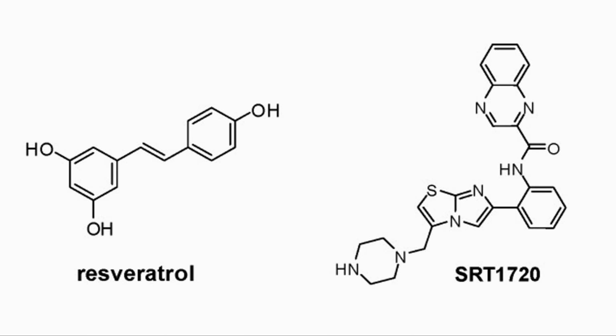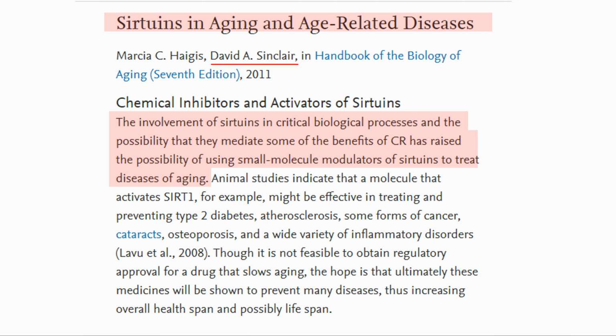Here is the molecular structure of SRT-1720. It is an analog of resveratrol and one of the SIRT1 activating compounds. It was originally developed by Sirtris Pharmaceuticals, a company that Dr. David Sinclair co-founded. Let's go briefly through some of the studies on SRT-1720.